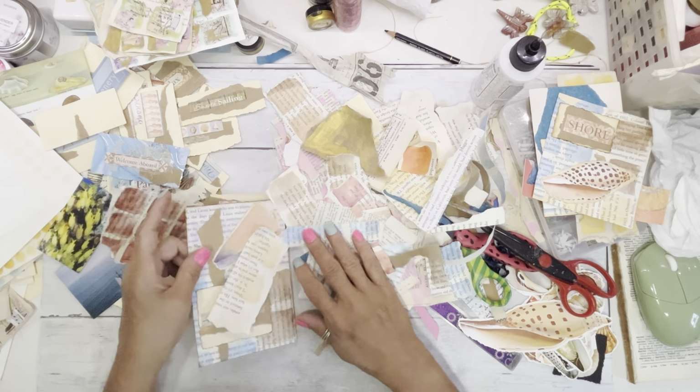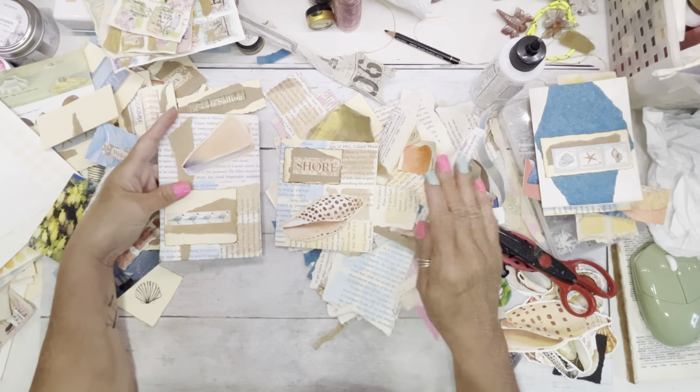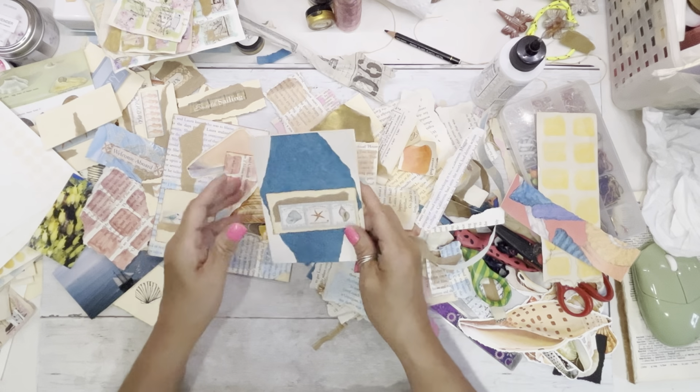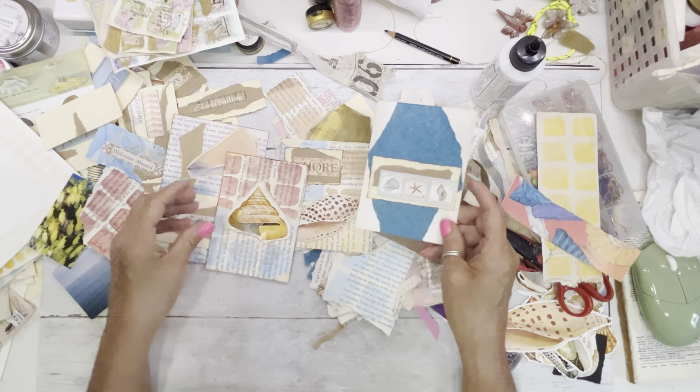I'm just saying, y'all. And isn't this cute? This is what I've been making. And I found this little piece of paper, which is the inside of a book. Isn't that cute?